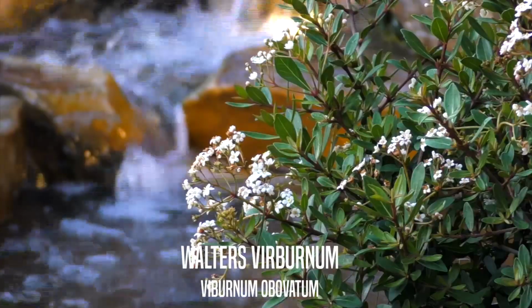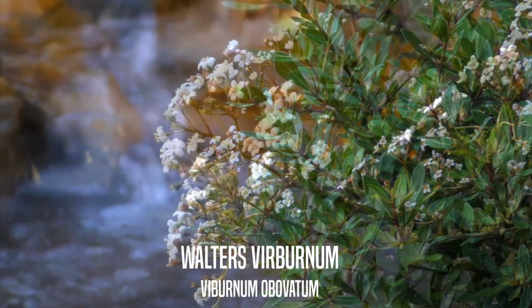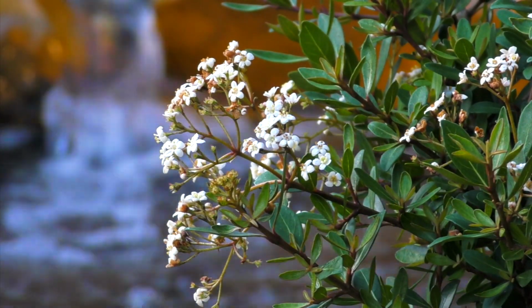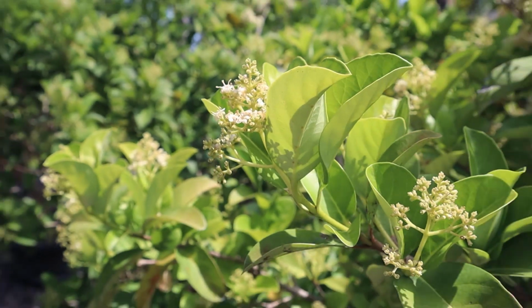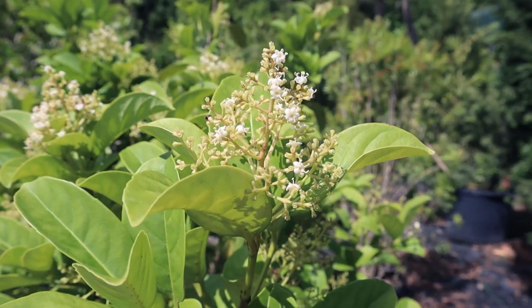We carry a handful here, and the one that I'm sitting in front of now is the Dwarf Walters Viburnum. It's a great slow-growing shrub that you can use as individual plants, as focal points, but also as a hedgerow. They do grow very thick and dense, and they are evergreen. They bloom white in the spring. We have a handful of flowers on some of these still. They started blooming heavily about a month ago.